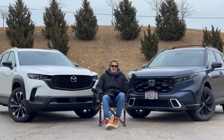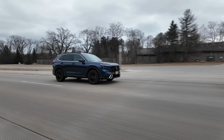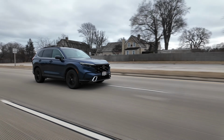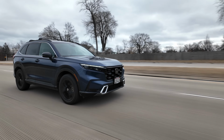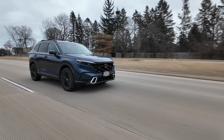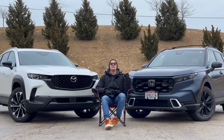I will say though, I am really, really impressed with the Honda driving experience. Steering is really nice and organic. The brake pedal is still pretty good, but this drives really, really well. There is a little bit more body roll in a corner due to the less compression and rebound than you're getting in the Mazda. It's a little bit more wallowy, but it's also worlds more comfortable. It's also really, really refined.